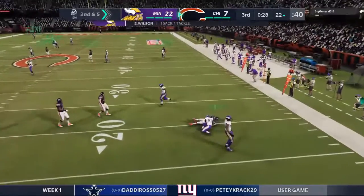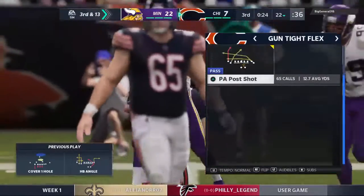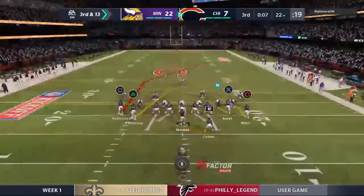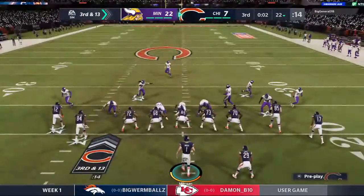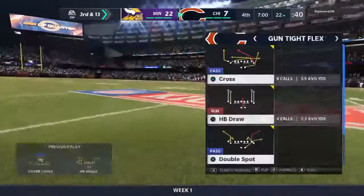And he will go down outside of the pocket for a sack. Tried to get away, but could not. So one quick, easy analysis about why they've struggled so far. They keep putting themselves in 3rd and long situations. They just took another sack right there.